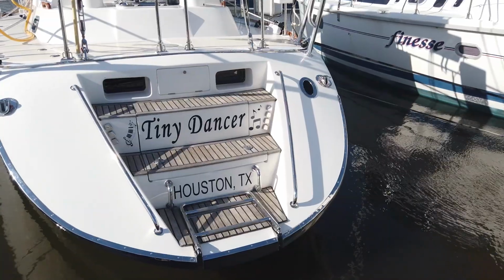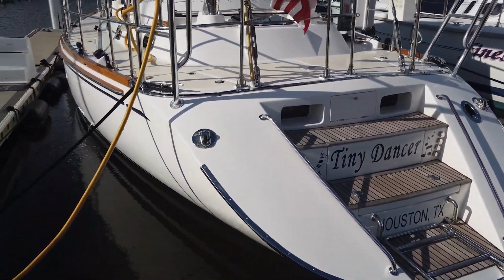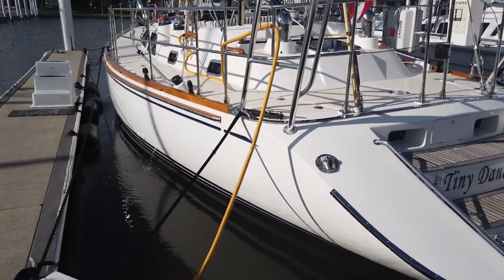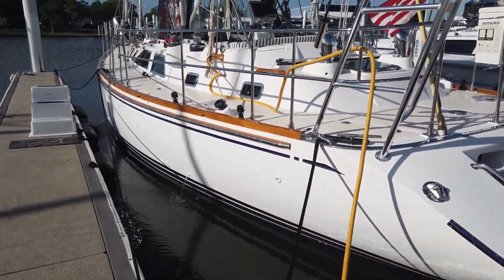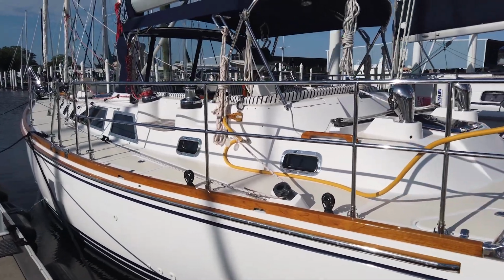We'll start up on deck and then we'll take a look down below. Tiny Dancer is hull number 68 of the Hylas 49 series, which was first introduced in 1992. This is a Sparkman Stevens design, solid hull construction, balsa core lamination on the deck.